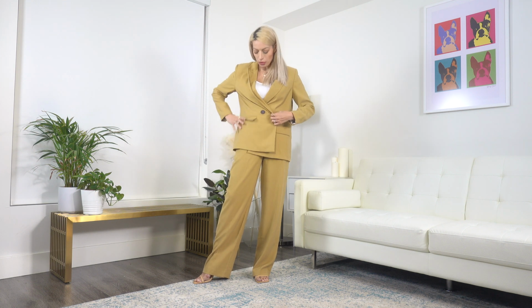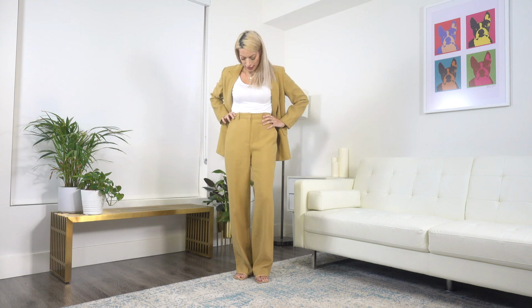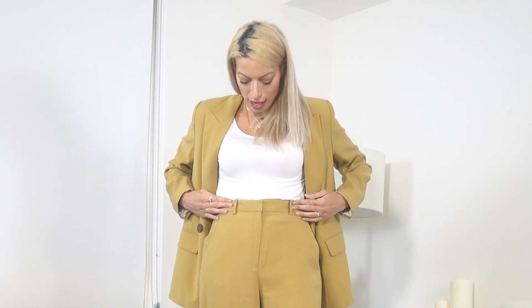When I do, I just don't like the fit of them. If I were to do that, I always like to belt it or give some sort of definition at the waist. So my blazers really always stay open for that reason. The waist here on these trousers is absolutely perfect. Beautiful fit there. Love how high-waisted they are.